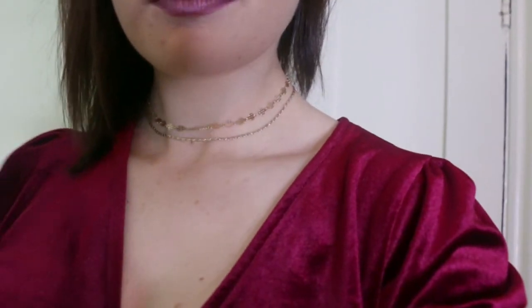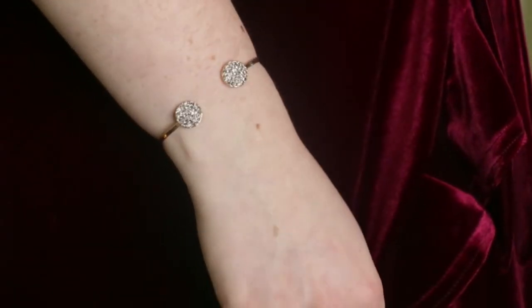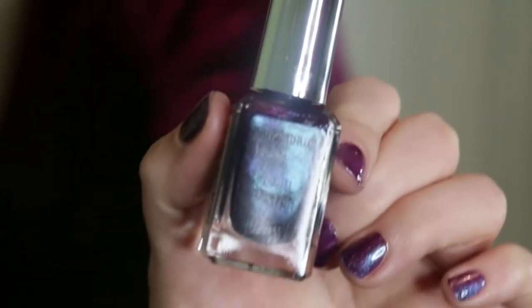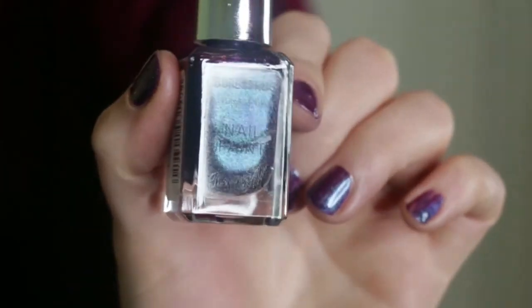Then for the jewellery, I do like to go quite delicate, so I've got a couple of little chokers that I've made relatively loose so they're not super tight around my neck. A few small rings. Most of my jewellery comes from Accessorize. This is all quite old stuff, so I will try and find similar stuff for you down below. Then I got this beautiful limited edition BellaIzzy nail varnish you can get from Superdrug. It's a beautiful dark purple that has hints of blue to it as well, which I absolutely love.